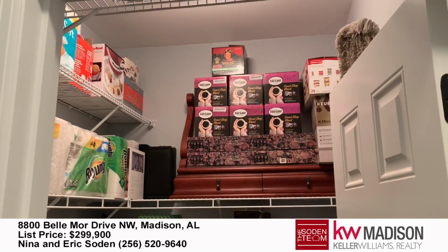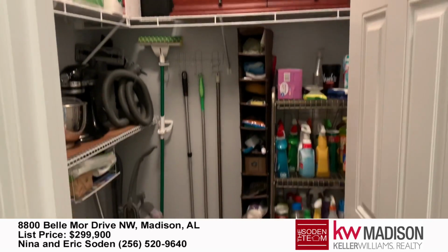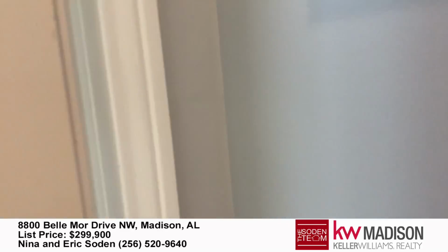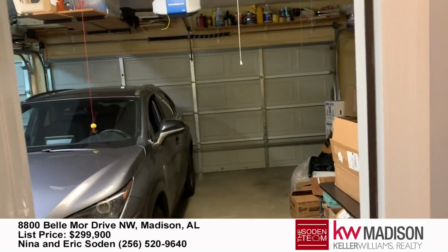It could be a utility closet. It could be a linen closet. It could just be extra storage. And then to the left, we have a 3-car garage.